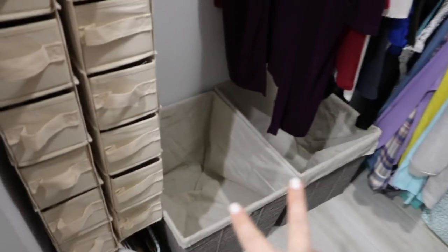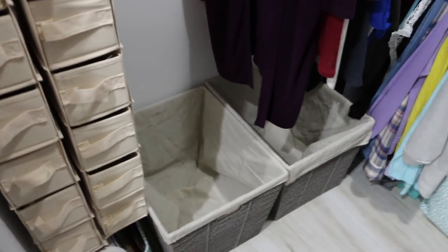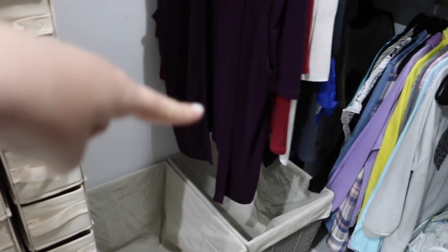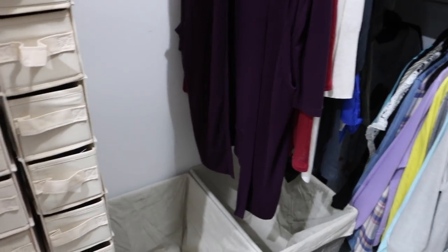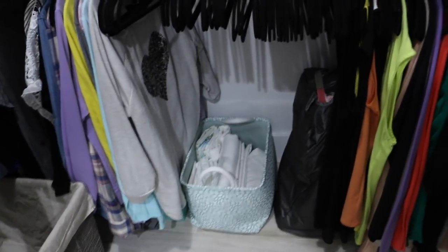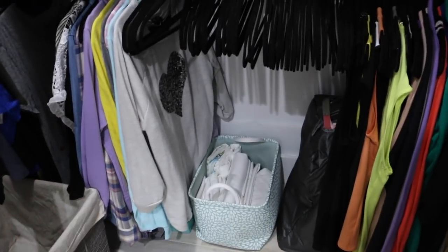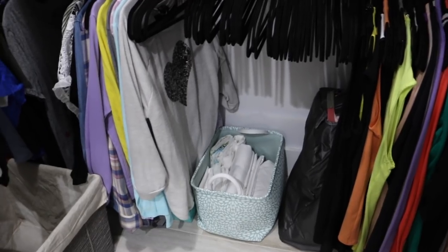So I have my two hampers over there because I like to separate my things between the clothes that I wash and hang and don't put in the dryer, and the clothes that I can wash and throw in the dryer. I have these little baskets from Home Goods, the whole Marie Kondo thing in the baskets. And that one right there is where I keep a clean set of new sheets.